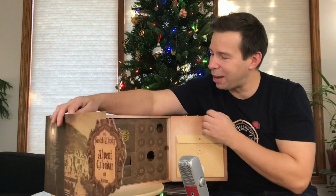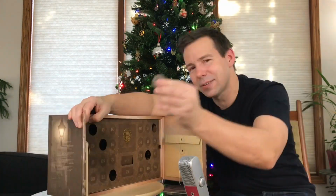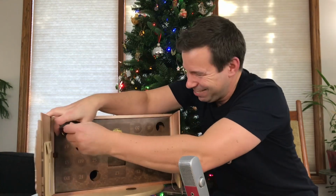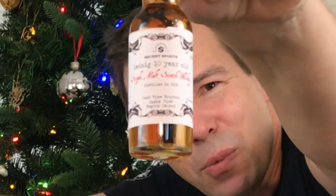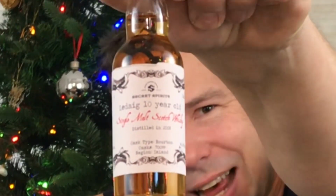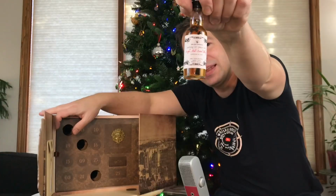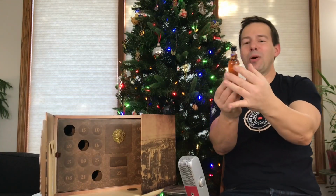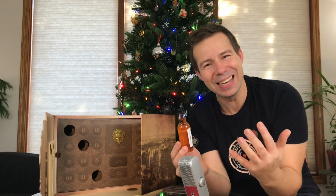Let's find number 5. There it is. Day number 5. Let's see if I can get this one out easily. There it is. Well, what do we have there? I couldn't quite see it. I think it's a Secret Spirits independent bottle. Let's have a look. I see a 10. What do we have here? Oh my, it's some peat.